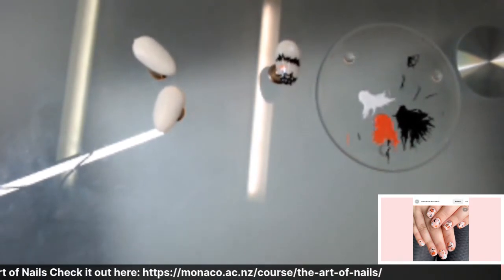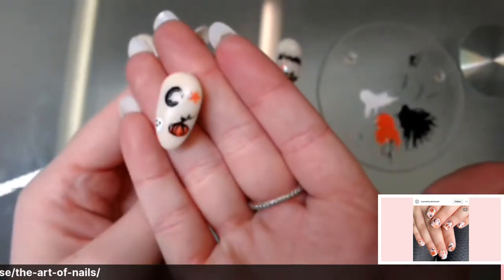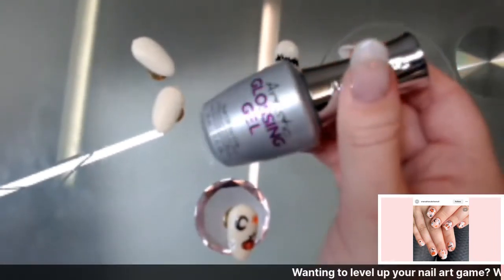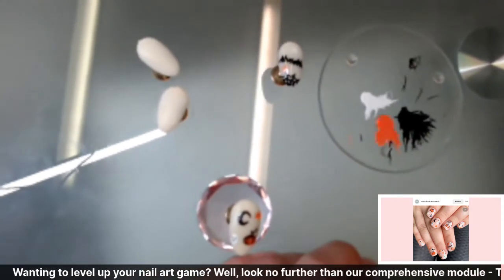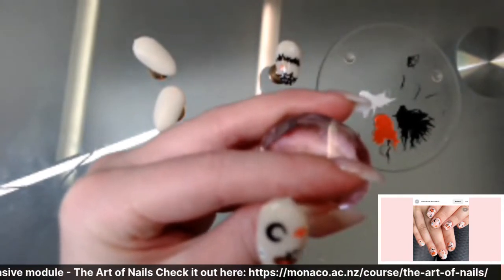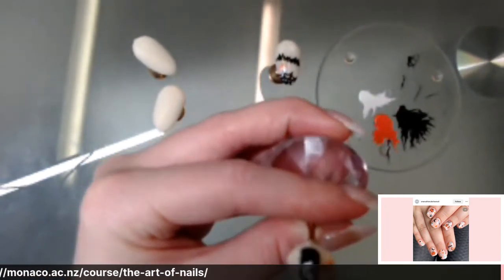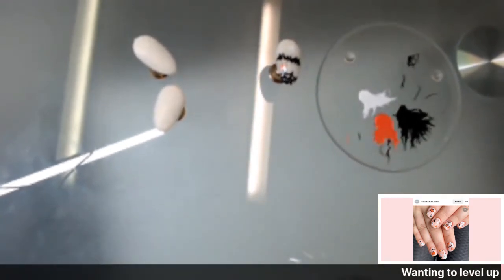And then we've got your little tiny designs. And I'm going to top coat that using the Artistic Glossing Gel. And usually when you go to put your top coat on and you haven't done 2 coats, you will definitely be able to tell. And in the lamp it goes for your full 30-second cure.